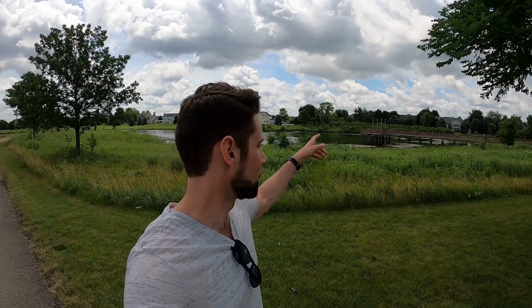Biking, hiking, running. This trail runs right through Commissioners Park, Frontier Sports Park, and many other neighborhoods in the southwest section of Naperville. Behind me is that private fishing pond I mentioned earlier, with its own fishing pier and plenty of resources to catch the big bass.